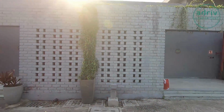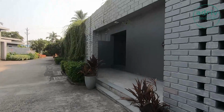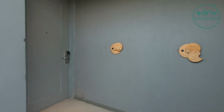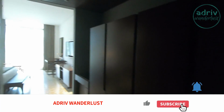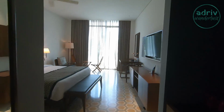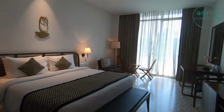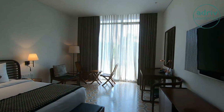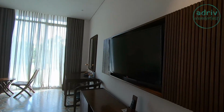I had the privilege of being there recently and had access to many room types which are available inside. Let me show you around Amaya and also do a quick room tour of the 3 main room types this resort has to offer. The first is the Deluxe Room Garden View.